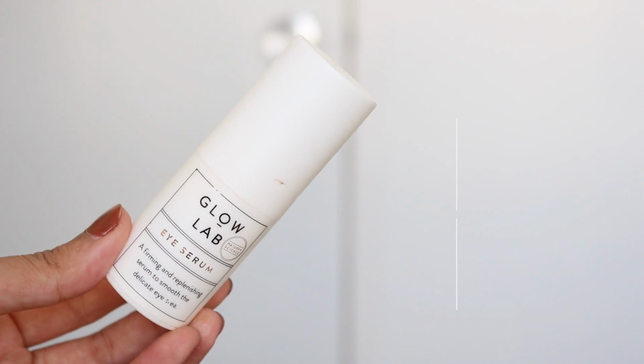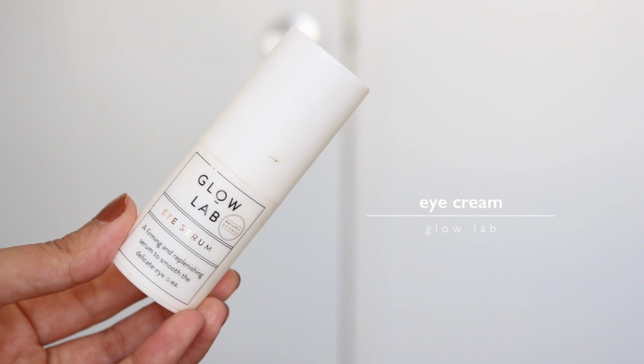And then next I have my eye cream. This is from Glow Lab. It's their eye serum. I don't know why they call it a serum. I'm pretty sure it's just like an eye cream. If you guys could recommend me a really nice eye cream, then that would be great, because I feel like this one, it's just average.